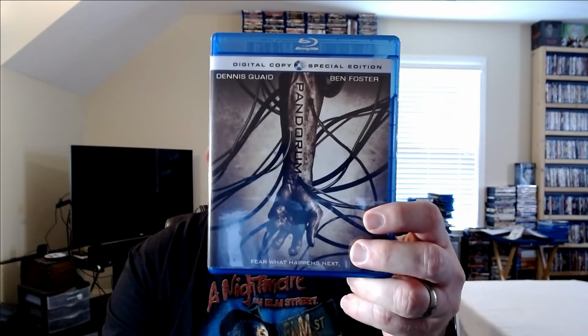Next we have The Order with Heath Ledger. Orphan. The Others with Nicole Kidman. The Other Side of the Door. I got Otis Uncut. Got Pandorum with Dennis Quaid. This is a pretty good movie.